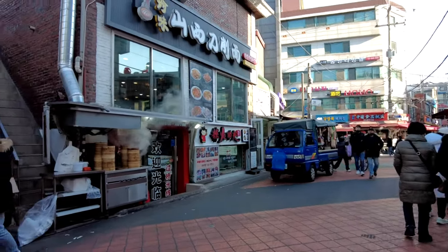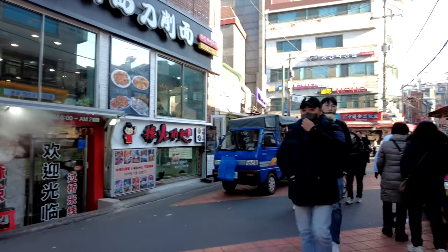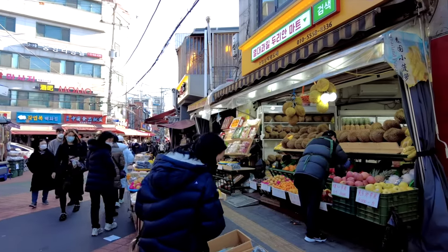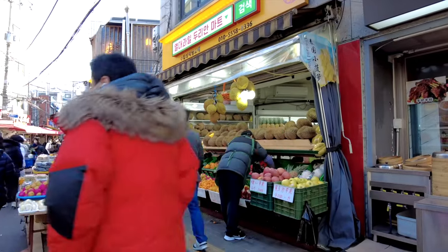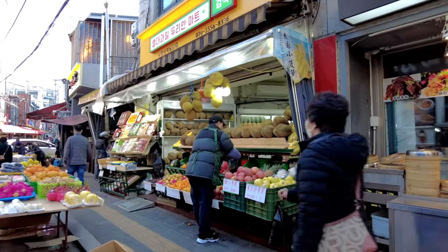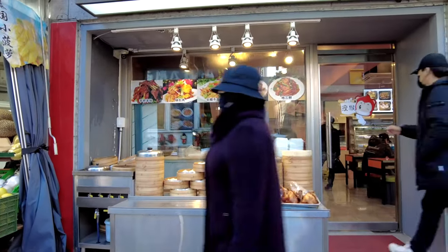Look at that, they're steaming a dim sum in there. It is 4:16 p.m. Yeah, it is. Hi, are you Korean? Voila. There is a dim sum.